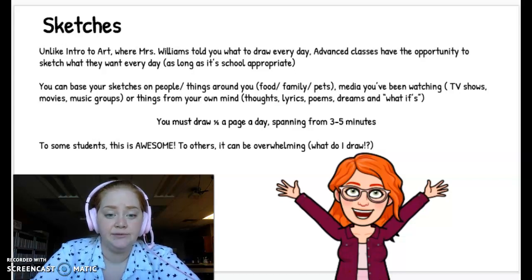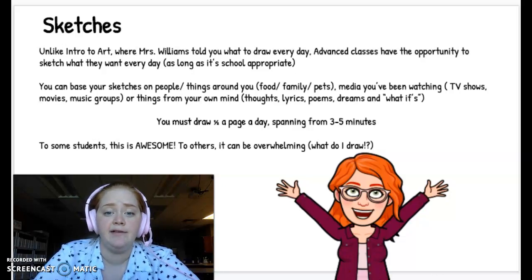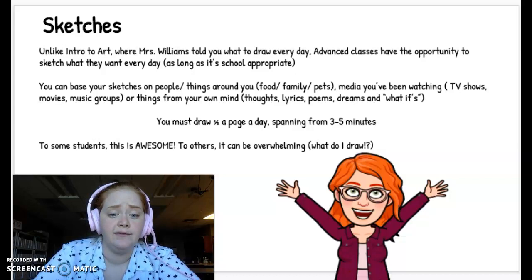You can base your sketchbooks on things that are around you. So your pets, your family, your house, where you live, have some of that Arizona beauty in it. Or you can create it with the media you've been watching. So TV shows, movies, cartoons, music groups, and so on and so forth. Or you can even dive into your head and try to make sense of thoughts, poems, lyrics, dreams. That's just something to go off of generally.